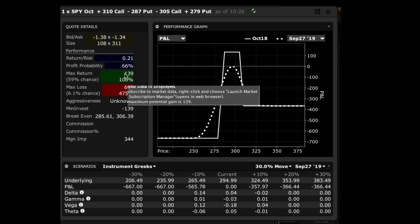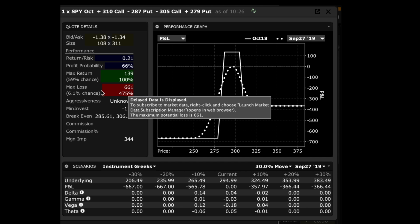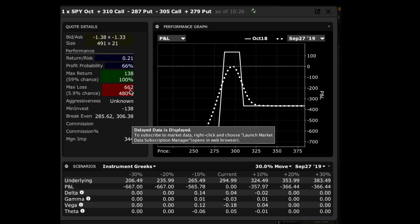And that's really where it is. The likelihood is that I'm going to be close to this max return, or slightly less than that max return, or a very slight loss. The chance of getting to this maximum loss is only 6%. And that's why these strategies work so well over time. If we put on enough instances of these strategies, we hit that max profit most of the time, 66% of the time. And the other 33% of the time, when we don't hit the maximum profit, we're not hitting the maximum loss. We're actually just at a minimal loss. It's in between either making 138 or losing 662.